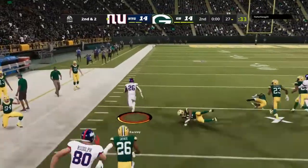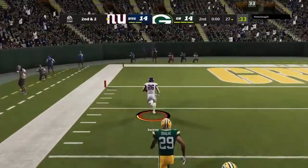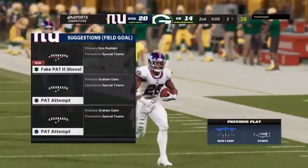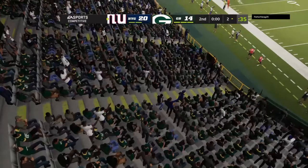Barkley, a first down and more. There he goes, left side. And he's in for the touchdown. So simple math here in the first half. They've had 3 drives offensively, and they have scored every time, and they've got the lead.